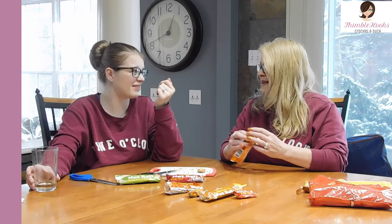This tastes like a candle. I don't like it. I have a lotion upstairs that smells exactly like it. If I was going to eat a candle, it's probably what it would taste like. It tastes like the way Yankee Candle Company smells, and I don't like that.